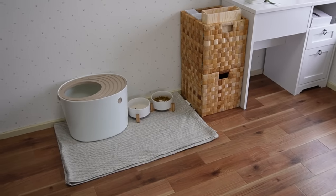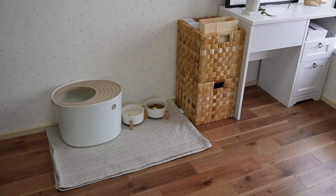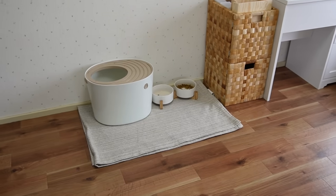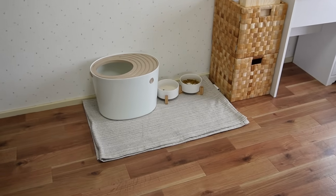This is the most undecided thing of the entire studio. I'm pretty sure everything over here is gonna change. We have Kitty's situation. Her litter box is actually really cute. That rug needs to go. I just have it under there so she doesn't get stuff everywhere.